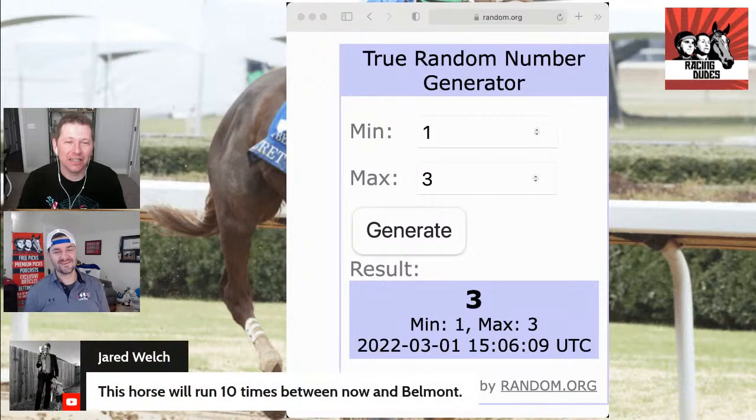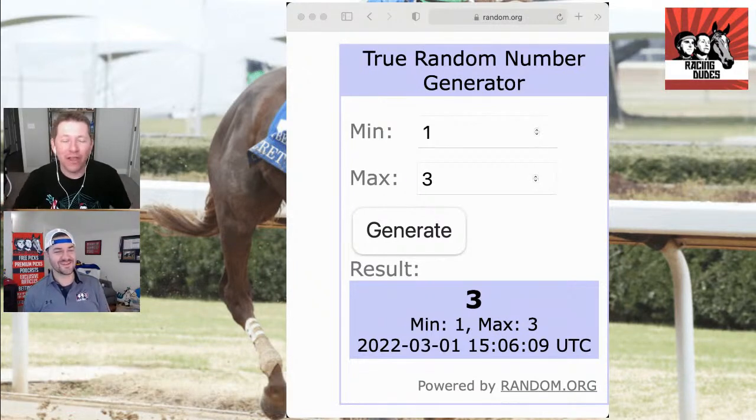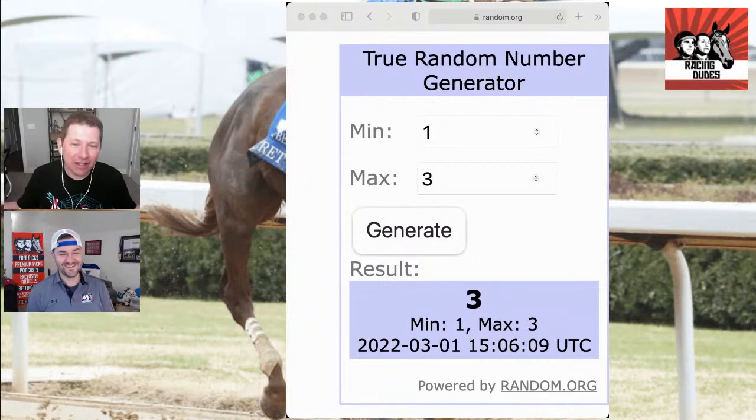I know. Jared says this horse will run 10 times between now and the Belmont, and that is why. Well, yeah, but 10 fifth place finishes get you how many points, Aaron? Well, if you finish fifth in the big 3 Triple Crown races, that's 10 points apiece, so 30 points. Well, he's not finishing fifth in those. He's finishing like ninth in those. As long as he leaves the gate, he gets 10 points for those races. So, all right, fine. All right, we're convinced.